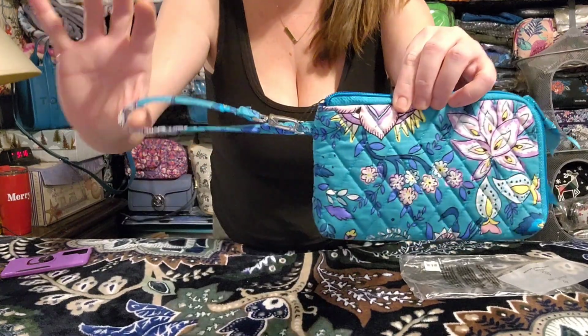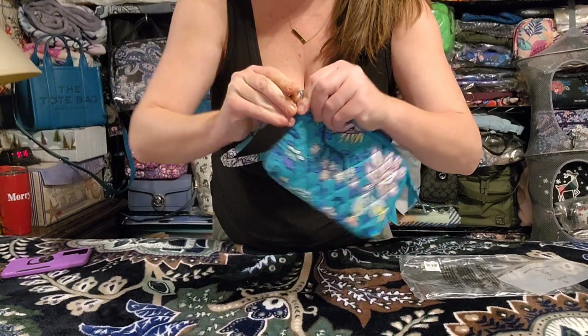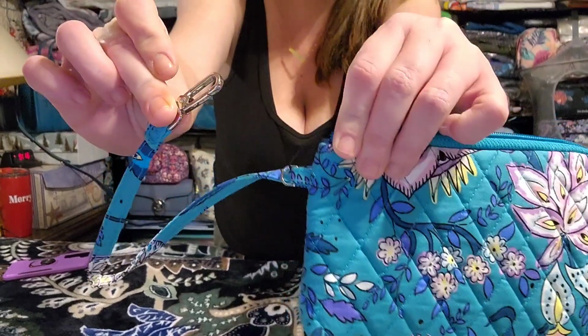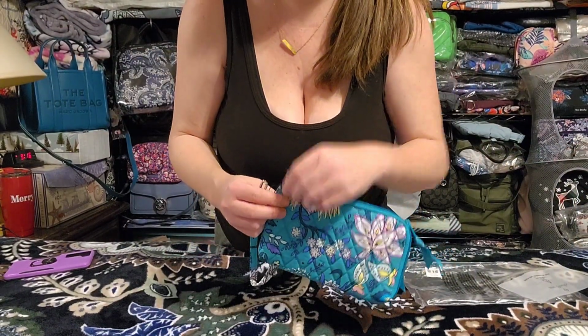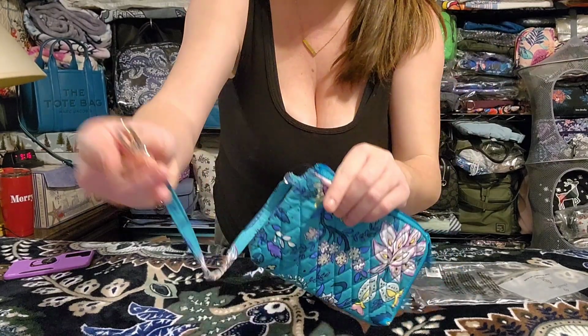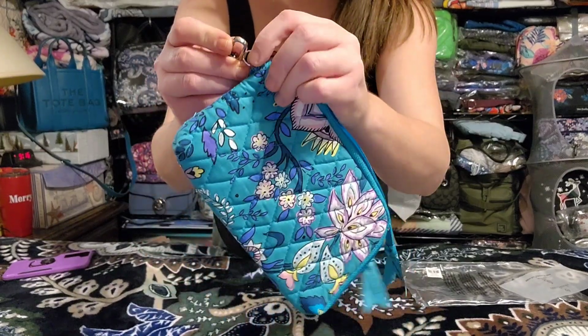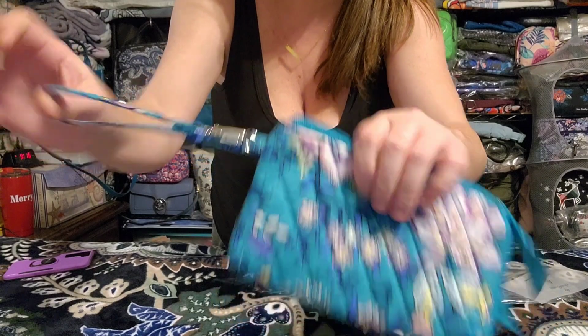Oh, I forgot to mention, it also has the wristlet strap on the end that you can remove from one side. The full strap is not removable, but you can unclip the one. But you got to sit still. You're jingling, jangling, wiggling everything. But you can unclip it from the one side on the little D-ring there. Clip it around something, on something, whatever you want to do, and then put it back.